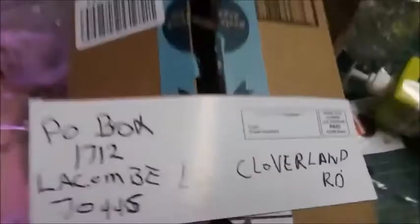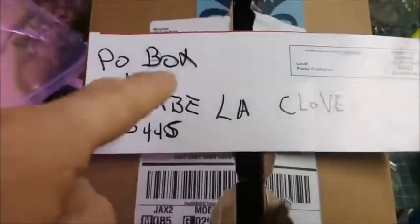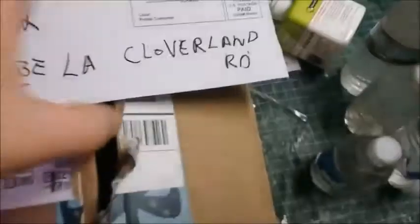Well, I'm Ranger Kooky, and I've got another mystery box. It says right there, it was shipped to this thing. Inside this box was this piece of cardboard thing. And I got this box.